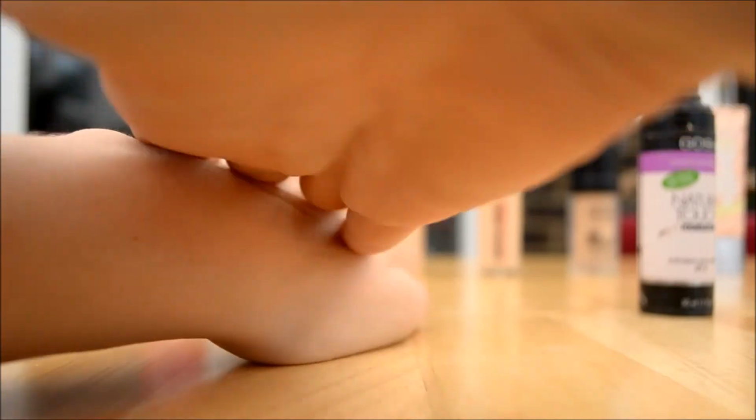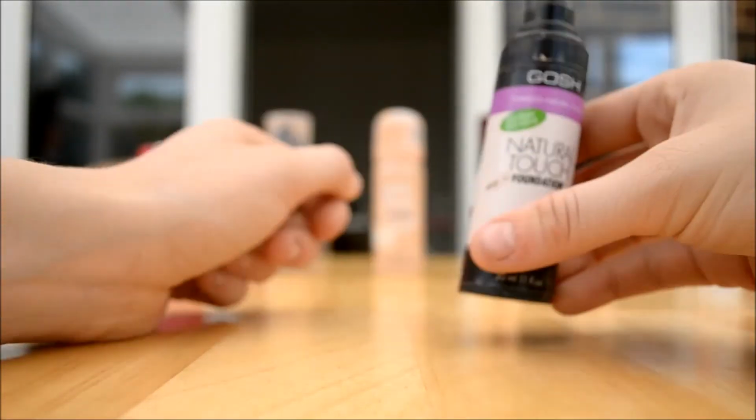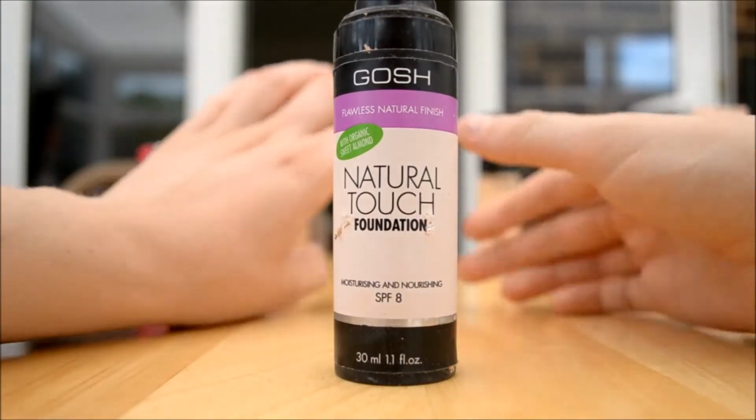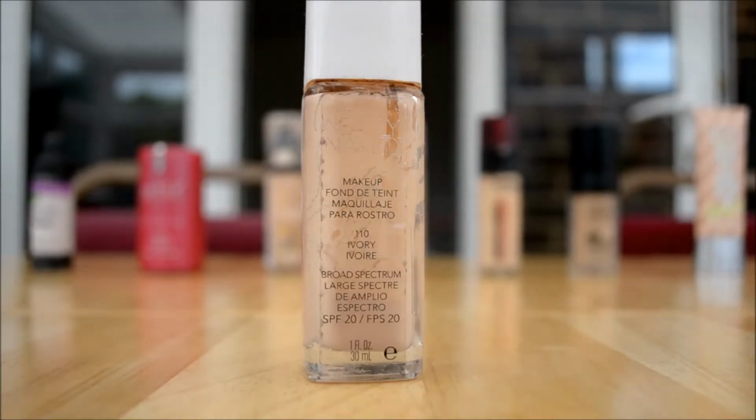I learnt it from, I don't know if any of you have heard of Wayne Goss. He's one of my favourite YouTubers, like the best ever. He's taught me a lot of stuff actually. I'll link it below. Next is my Revlon Nearly Naked foundation.